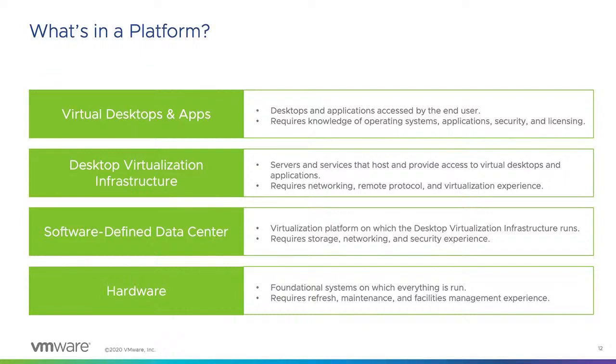The next layer is basically the desktop virtualization infrastructure layer. And in here, we can see that you require people who have skills with networking, remote protocol, and virtualization experience, right? And this is the layer on which the servers and services that host and provide access to virtual desktops and applications run. And finally, the fourth layer of the platform is the actual desktops and applications run and accessed by the end user, which requires a whole bunch of different skill sets wherein you need to know a lot about operating systems, applications, security, and licensing.